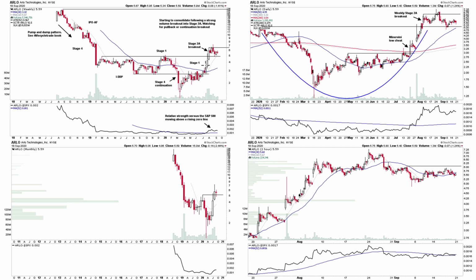So we've now broken out into stage 2 for the first time. So we're now in the early part of stage 2, and we're making the first stage 2 base. So we're looking for a continuation breakout to new highs here, which would be obviously very good in this fledgling young stock, and obviously if we got back above the key $10 level there, it would start to get much more institutional interest, as they generally don't tend to trade stocks under $10.